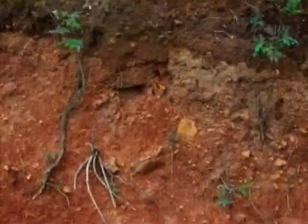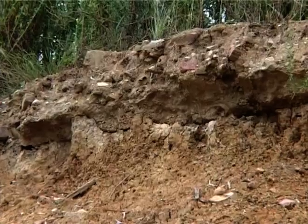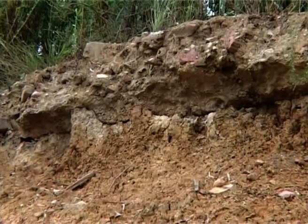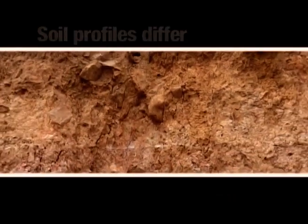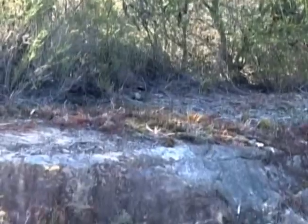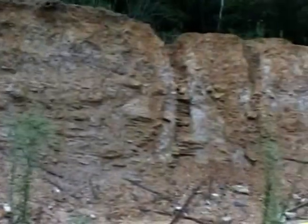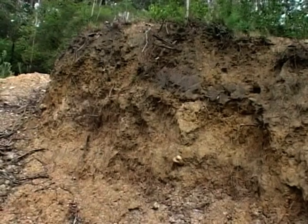Often there is more clay in the lower layers as the fine particles are washed down the profile. We are more concerned about the topsoil. This is the layer in which we grow crops. Soil profiles in different places will differ. Some are very shallow, others are deeper. Bedrock and the climate determine what type of soil is formed and how deep it is.